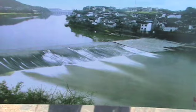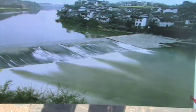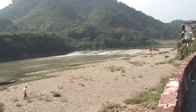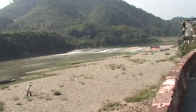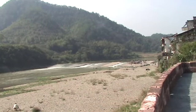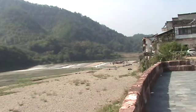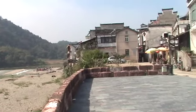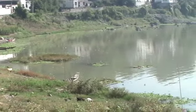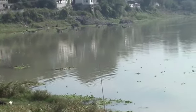Okay, we're now at the little town of Yuliang, Y-U-L-I-N. Anyway, that's the Yuliang Dam. And this apparently is the entrance to the town. But otherwise, fewer tourists. There's some interesting boats. Light little kayak type things.